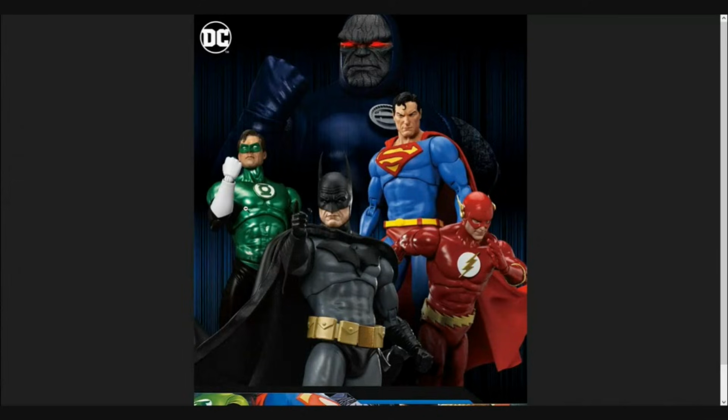Not the Silver Age look. We've got the shoulder cuff there. Nice looking head sculpt on Hal. You can see this. Definitely more of an Alex Ross inspired grumpy old man Superman. Lots of wrinkles, but the blue looks really sharp.